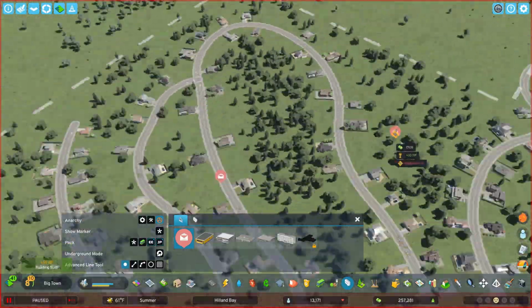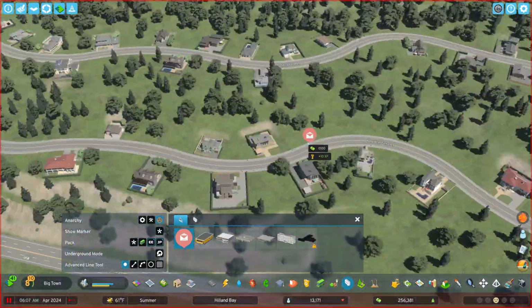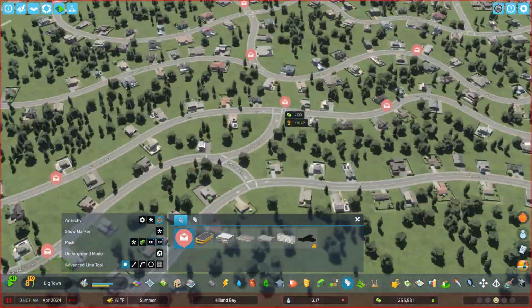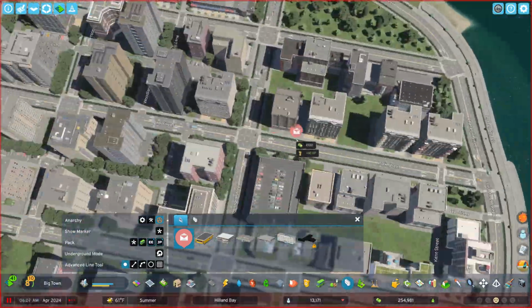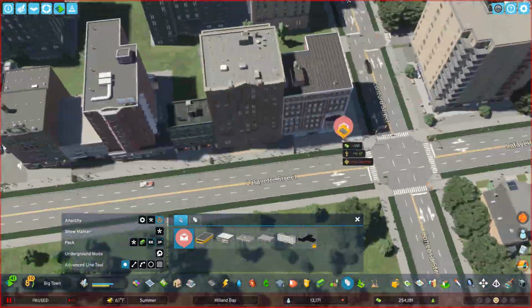So I kinda went a little hog wild with our blue boxes. I just pretty much plopped them down on just about every single corner. I wanted to make sure that there were plenty enough for our citizens to send out their mail and make them happy. Did I place too many? Probably. Will it matter? I don't know. Maybe, but it's done now. What do you guys think? How do you do your mailboxes in your cities?